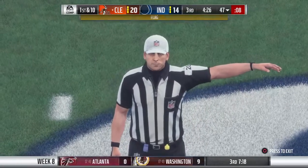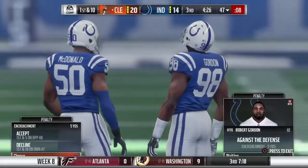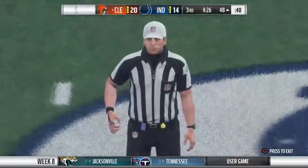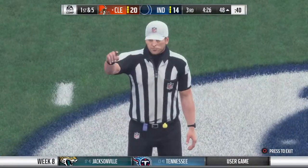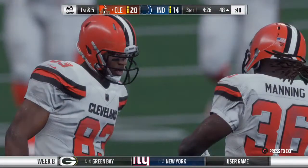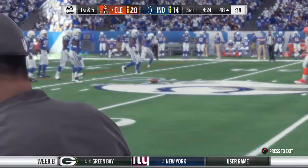Encroachment, defense. A little antsy on the left side of the line. Yeah, I think they got the guy in the end. I think they got the DN there on that one. And let's face it, he is so amped up, wanting to get a good get off on the snap, he jumps too quickly.